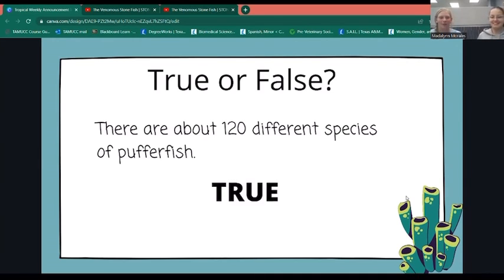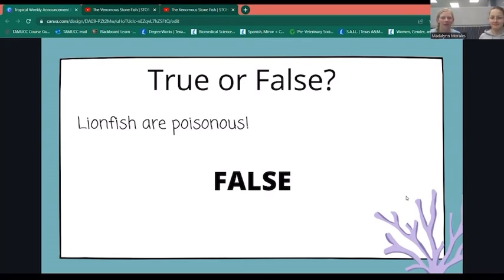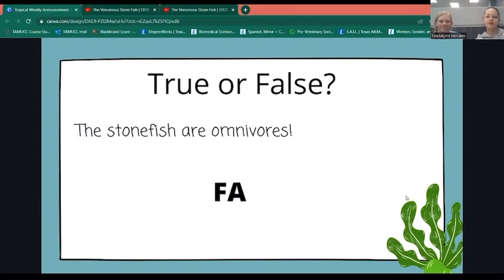Our next question, lionfish are poisonous. Is that going to be true or false, do y'all think? Correct. Yes, it's false. Okay, and next up we have true or false, are stonefish omnivores? False. Great job. Nice.